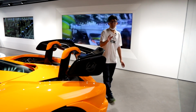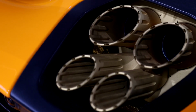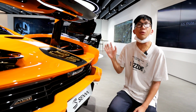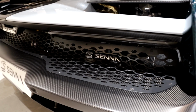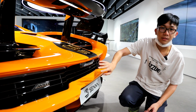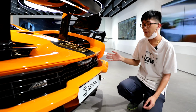So we've now come to the rear of this car. This car has a very special quad exhaust in gold color, instead of the normal 3 or 2 exhaust tips on either the European spec or the US spec. And then down there, the grille, normally it would be a bunch of holes, but on the Senna LM it is basically the same as the F1 LM. It kind of reminisces the F1 LM.